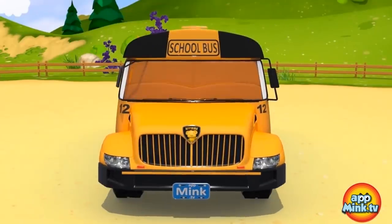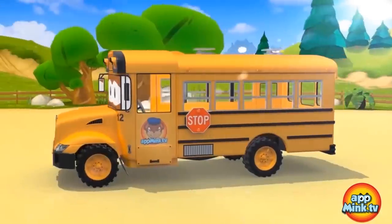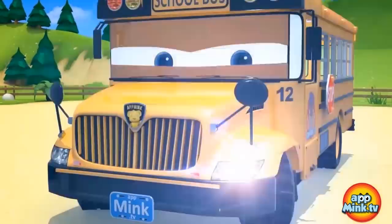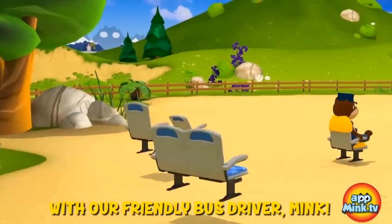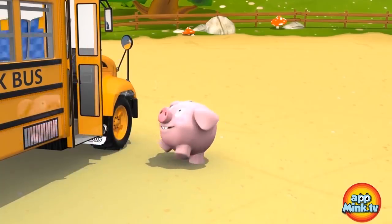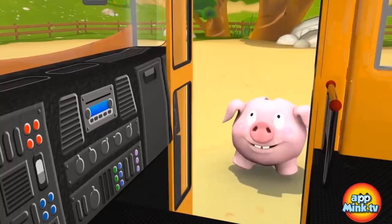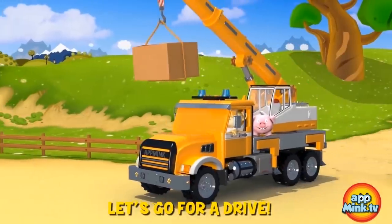That looks great. Let's get some photos. Don't forget the mirrors. And lastly, the seats. With our friendly bus driver, Mink! Mr. Pig is our first passenger. Let's go for a drive.